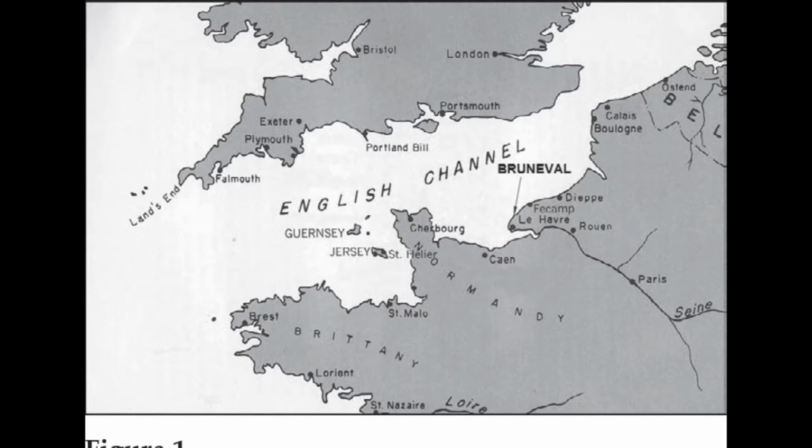Here we see the location of Bruneval. The radar was on a 300-foot high cliff overlooking the English Channel. Thruxton airfield is about halfway between London and Bristol.